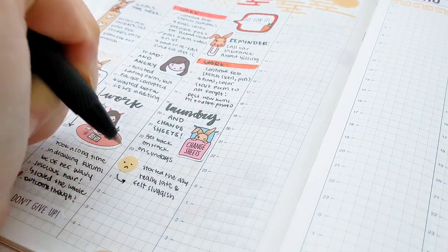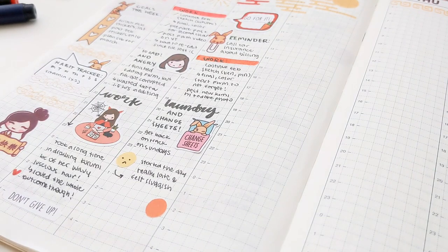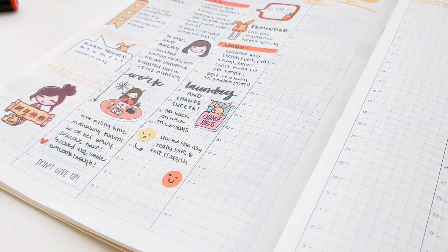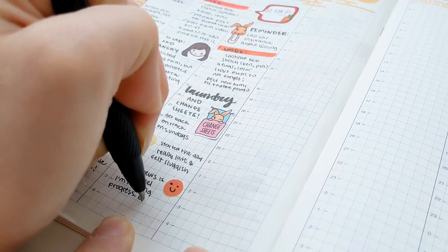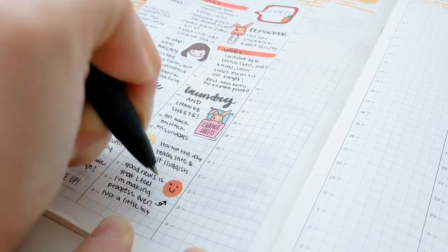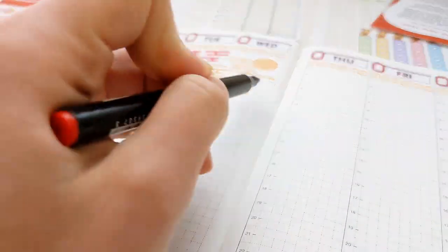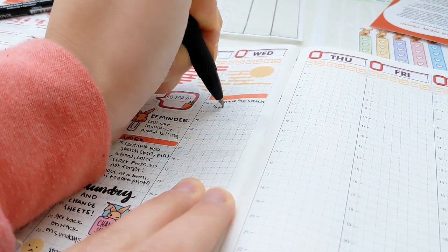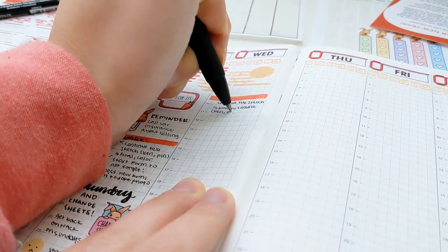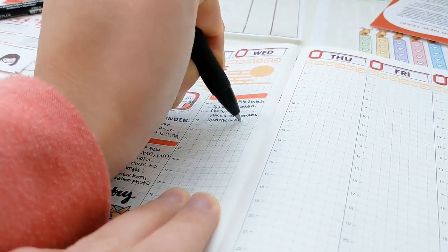And then towards the bottom, I reused some of our circle dot stickers from our Hobonichi weekly kits, and just use that as kind of like a smiley face and a frowny face because of the things that happened on Tuesday. So on the start of every day, I look back at my previous day's checklist and just check or X the things that I was able to accomplish.